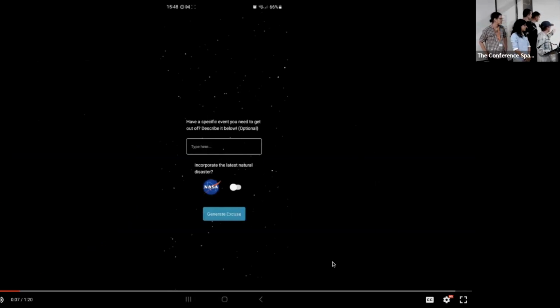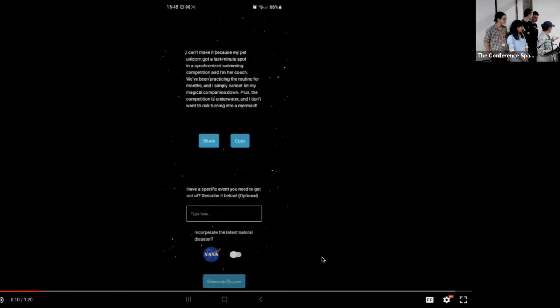You have the toggle for the EONet API, which we'll get to later in the demo, and then the generate excuse button, which is kind of the core functionality. So if we press generate excuse, you see the state changes to submitting and has a little animation moving. And this just pulls in a kind of standard excuse generated by OpenAI. So: I can't make it because I pet unicorns, had a last minute spot in a synchronized swimming competition and I'm a coach. Very believable, very possible.